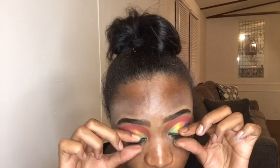Okay, so I just put my lashes on. Yeah, I probably can't really tell because I like to get the natural looking ones. I don't like the big bodacious ones, but I don't know if you can see. But yeah, my primer.